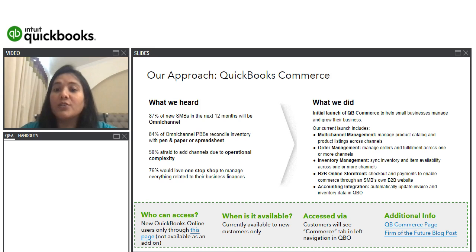B2B online storefront. So this is a really interesting feature as part of QuickBooks Commerce. We know that a lot of wholesalers or manufacturers who are selling to other businesses are still using very archaic processes such as phone orders, email. So this is our attempt at taking all of that to 2020, and that would be through a website where you can have a product catalog and have a checkout functionality.